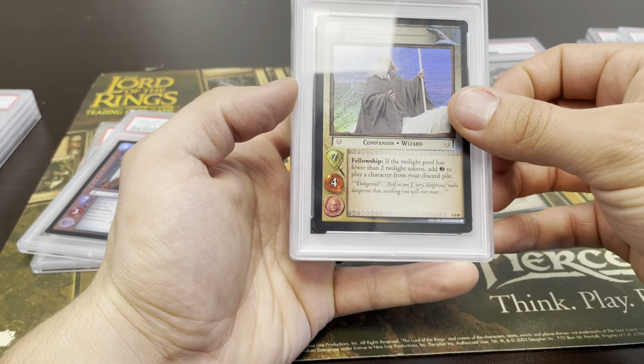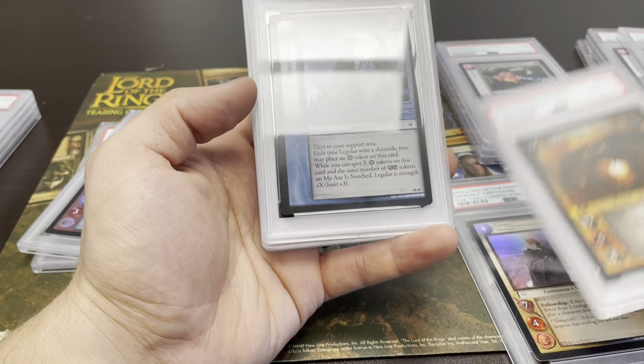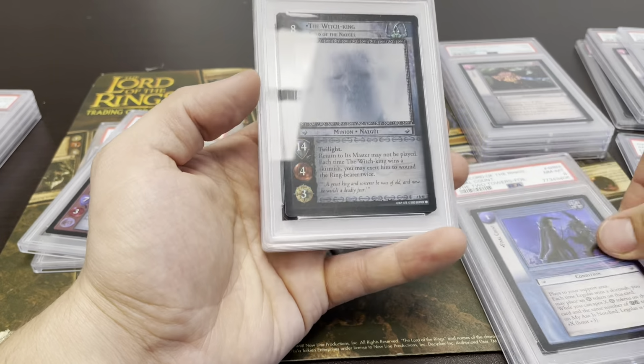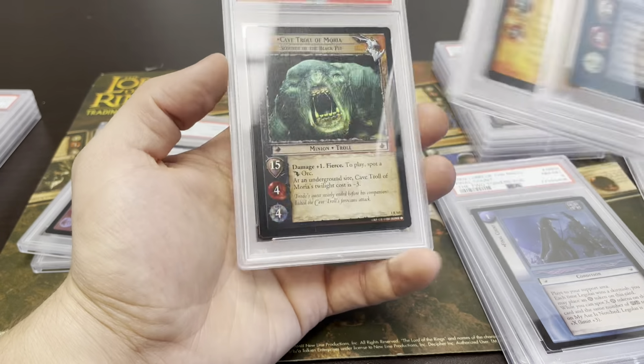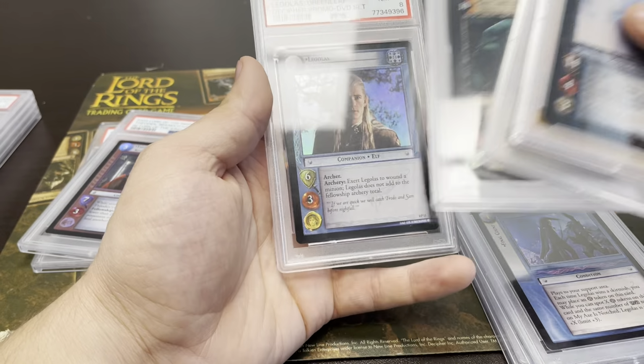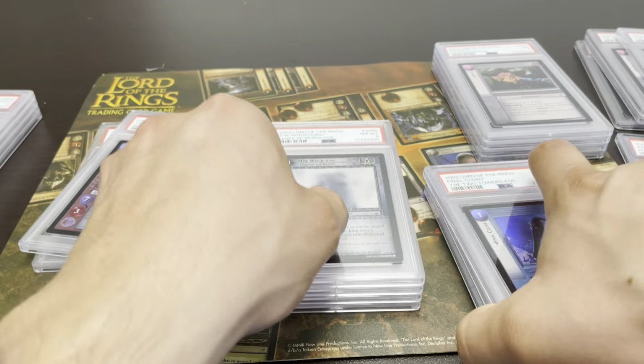Again, this Gandalf, super good. This Balrog was pack fresh pulled. Final Count, pack fresh pulled. The One Ring, pack fresh pulled. Cave Troll, pack fresh pulled. So, a lot of cards that I pulled myself. A lot of them I didn't.